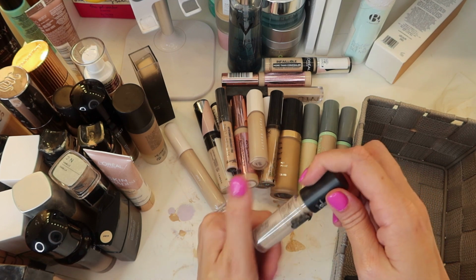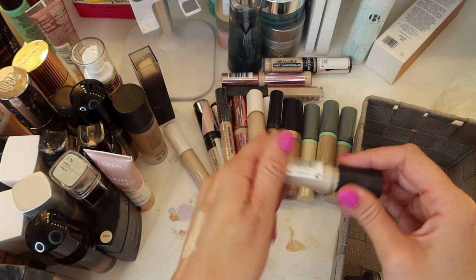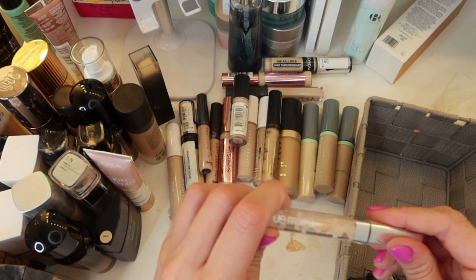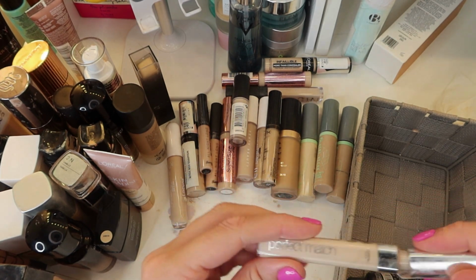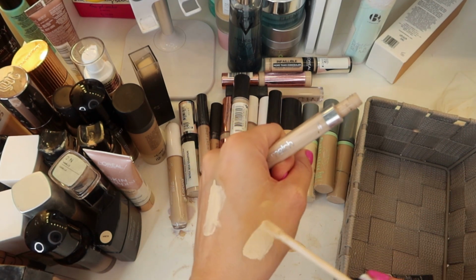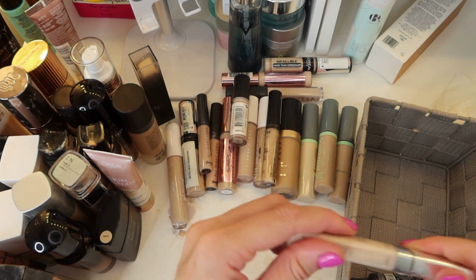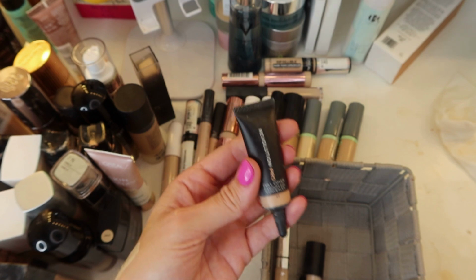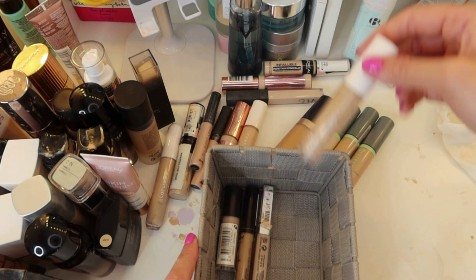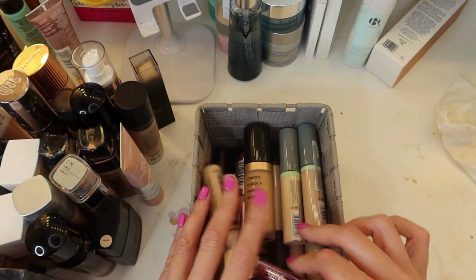I don't remember using this. God, that's very bright. Okay, I'm going to keep that in case I need to really brighten something on my face. It's from Primes. I don't remember using it. And then we've got this True Match, which I don't remember using. It's so bad. This one I want to get rid of because I don't remember them. Oh, that feels nice. Okay, I think I'm going to keep that one too. Oh, and we got another Revolution Pro one in C7. That one's going too. So that is a lot less.